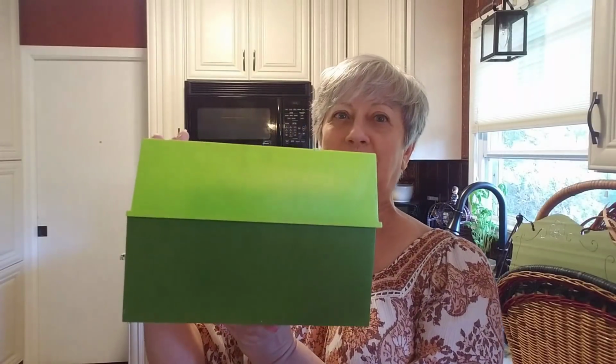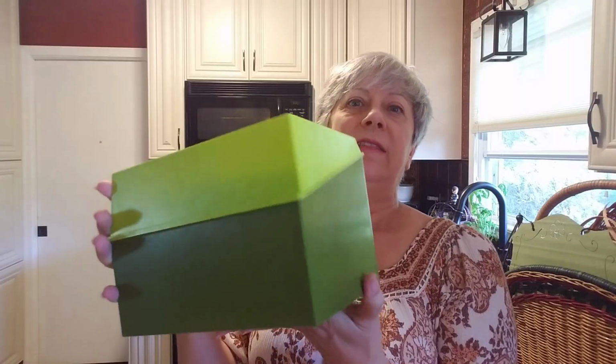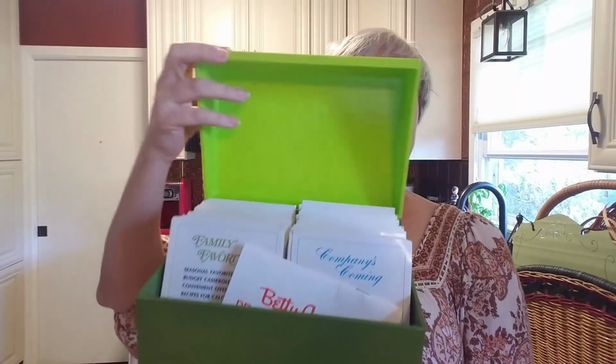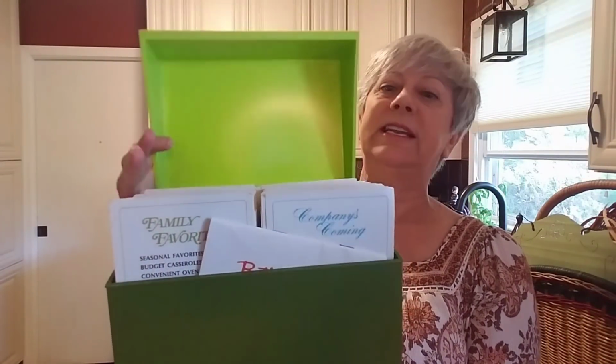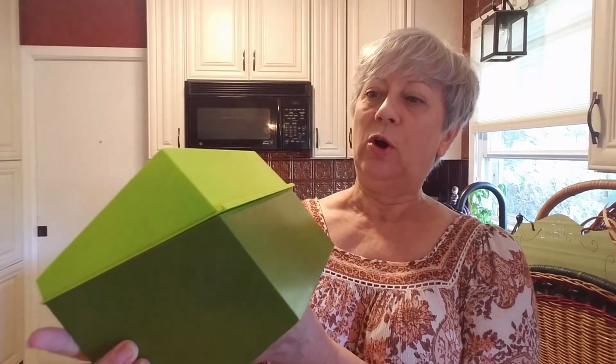I got a couple of things from another shop. I don't know where the receipt is, and I can't remember the name of it, but it's a church-run thrift store. You may remember something that looked like this from last week's haul. I cannot believe I found another one, only this time in the iconic avocado green, and it's a Betty Crocker recipe file box. It has all the recipes inside of it. It is in excellent condition. There are no chips in it.